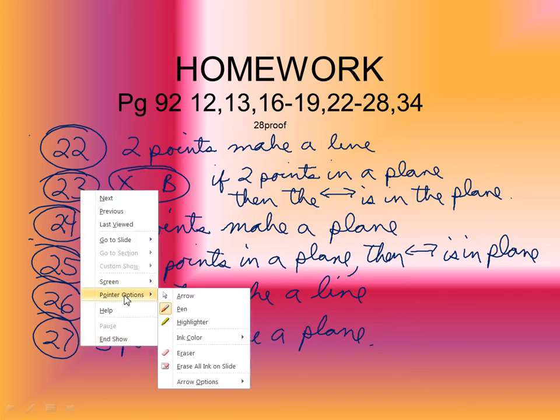Number 28. What does 28 say? Point C is the midpoint of segment AB, and B is the midpoint of segment CD. Prove that segment AC is congruent to segment BD. Oh, this is the proof, isn't it?